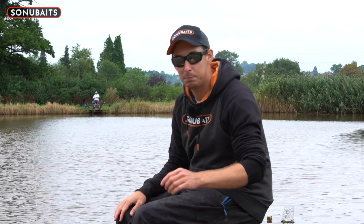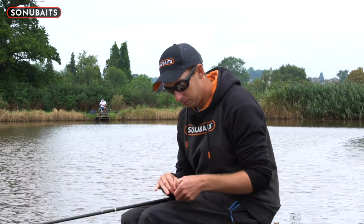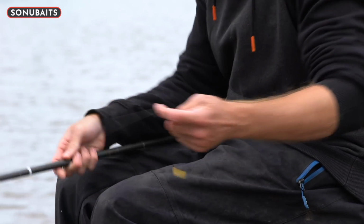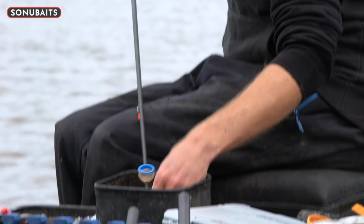To kick off the session, I'm going to start on the short pole line. Quite often on commercials you can catch a big fish there straight away. So to begin with, all I'm going to do is pick a nice big grain of corn through the top, out the side, and I'm going to start off with my small cad pot to begin with.